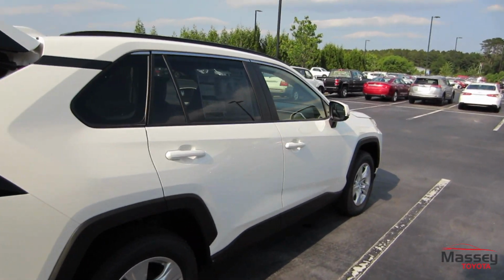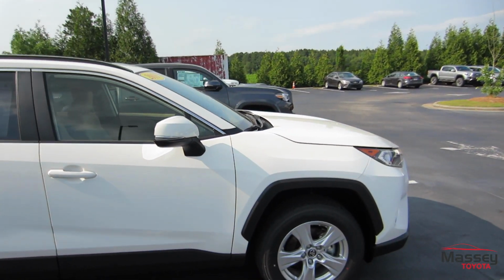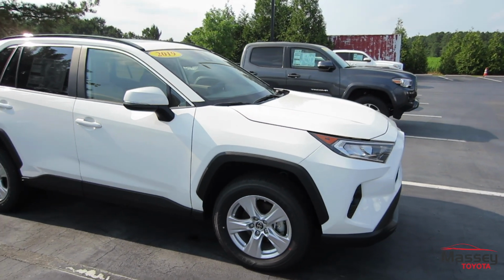And that about wraps it up for the 2019 Toyota RAV4 XLE with the convenience package.